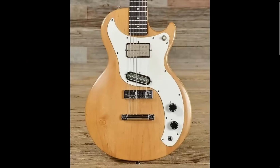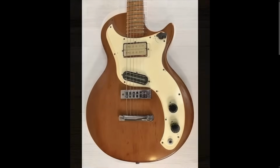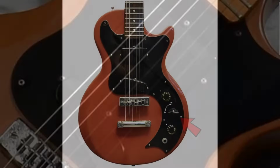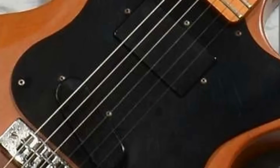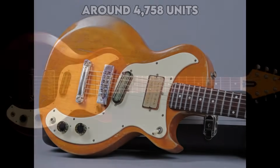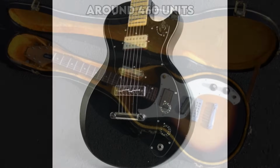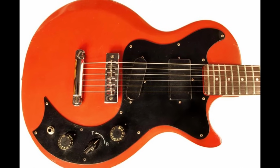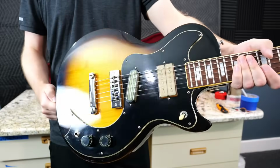A control layout with a toggle switch on the horn, a blend knob on the horn, or a blend knob down by the controls. You can find black solid covered pickups or a see-through version, and finishes ranging from a natural satin to a wine red to ebony to sunburst, and occasionally in the 80s when they're using up stuff you can find orange and other cool colors. And that's just the regular Marauders.